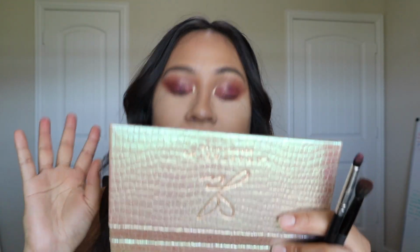All right, so I'm going to finish up my eyes. I'm gonna put on lashes, mascara, and I might do a wing. I'm not sure, depending how it looks with lashes. And then we'll be back to see how the finished eye looks.